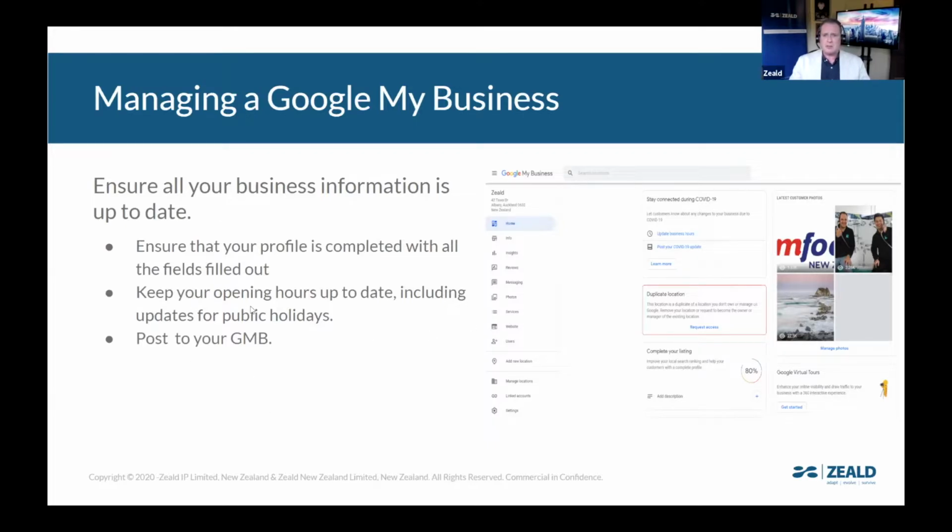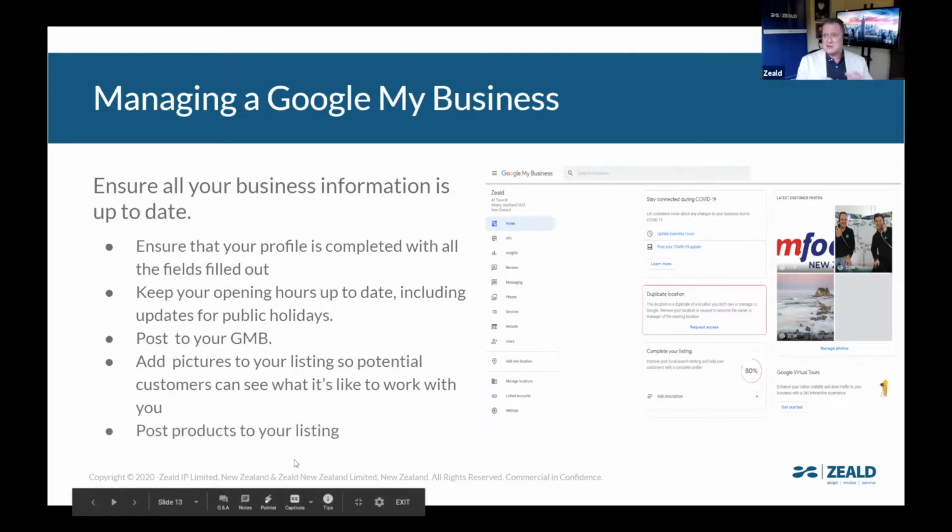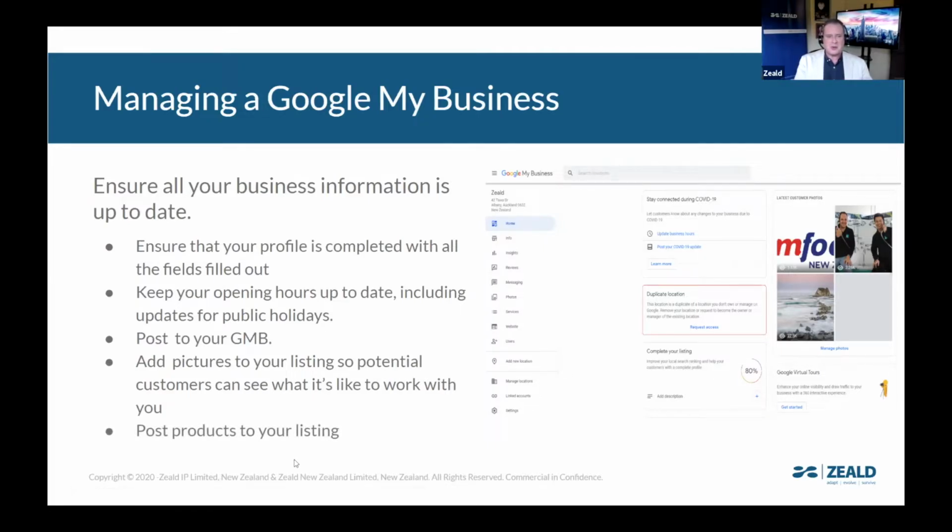You also have the opportunity to post to your Google My Business, so you're able to post photos and all sorts of things. This is really critical. The more information and content that you push through into the listing, the more active it's seen and the more likely it is to get ranking, which we'll cover shortly. You can add pictures to your listing as well, so potential customers can see what sort of products and services you have, and what it's like to work with you. You can actually post individual products to the listing as well. I work with one client who's had phenomenal success out of posting actual products that they sell to their listing, and people are clicking on those and going through to their website to buy.